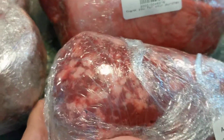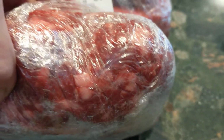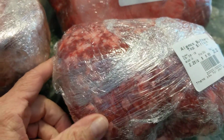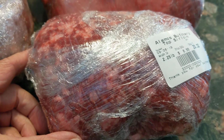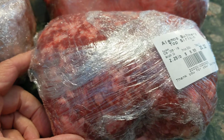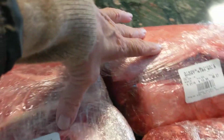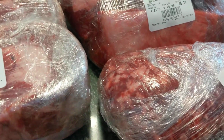And then this, oh my goodness, this is ground top sirloin for burgers that we're going to have tonight. And then burger that I put on the pizza for tomorrow. So this is ground top sirloin, 2.25 pounds. That's going to be for our meal tonight, and the rest of this is going to be on the pizza.